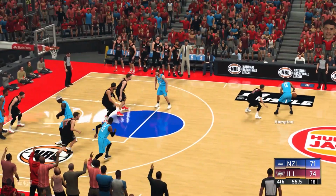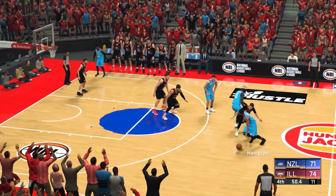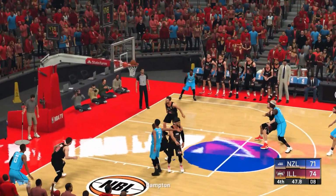Now it's RJ Hampton's turn. He's being guarded by LaMelo Ball. Less than a minute now to go in this game. His team's down by 3. He gets the screen left. He's going to pull up from the mid-range and knock it down.